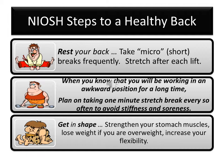Rest your back. Take micro, short breaks frequently. Stretch after each lift. When you know that you'll be working in an awkward position for a long time, plan on taking 1-minute stretch breaks every so often to avoid stiffness and soreness. Get in shape. Strengthen your stomach muscles. Lose weight if you're overweight. Increase your flexibility.